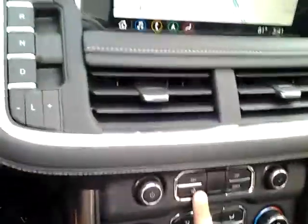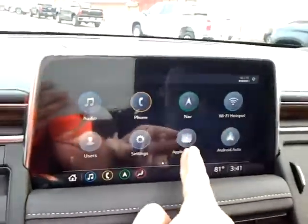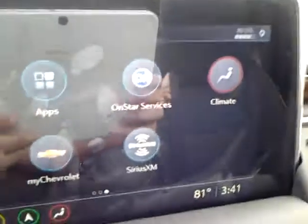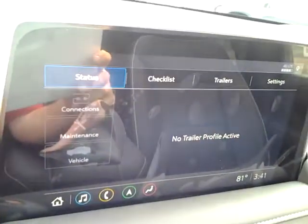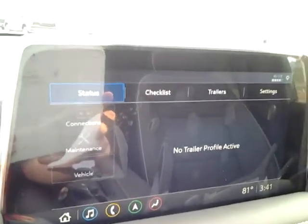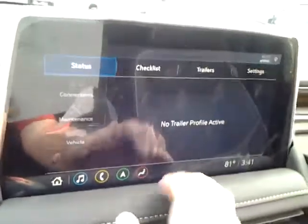Let's go back to the home screen. You do have the 4G LTE Wi-Fi. You do have Apple CarPlay, Android Auto. Climate control settings. Your trailering settings. You can save several different trailers to the vehicle, so you don't have to reset up a trailer every time. You can set up the boat, and it'll set up trailer brakes, all the cameras you like.